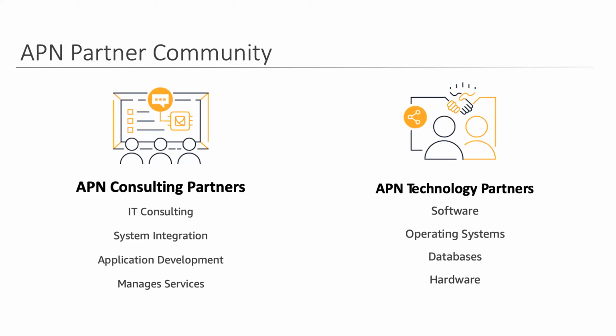The technology partners, which I guess will be more interested here, we don't categorize them specifically, but they're usually software, delivering software as a service. They may be delivering software in the marketplace, or operating systems, databases, either managed or self-hosted, or hardware devices.